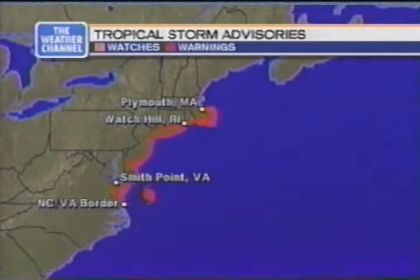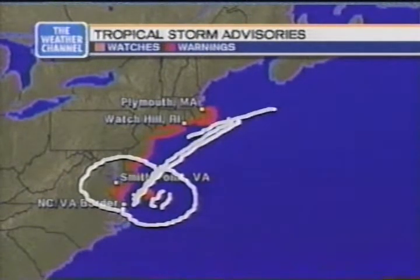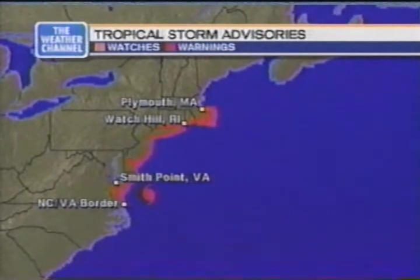Yes, here's the center, and the aircraft reconnaissance is really seeing most of the hurricane winds on this side, and on this side is the tropical storm force wind. So as it moves up the coast, assuming the center stays off the coast as we expect it to, this tropical storm force side will be on the land and the hurricane side will be well out over the ocean. And so if that continues, we only expect tropical storm force winds. Plus we expect weakening as well.